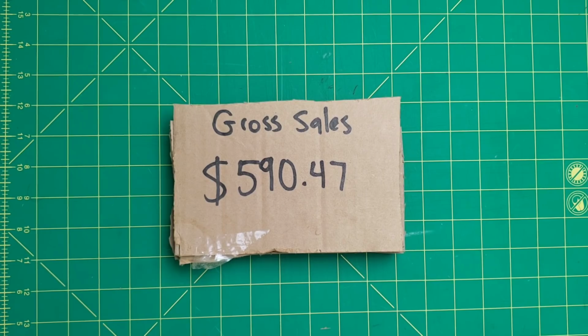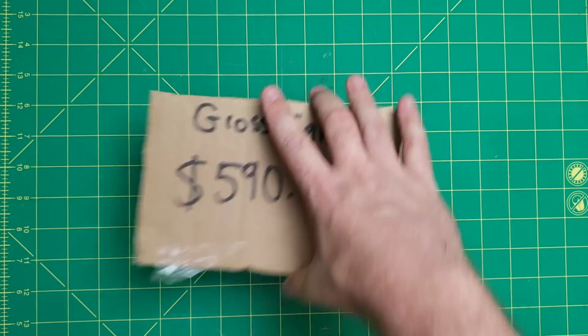So we start out with our gross sales of $590.47. The first thing I do is multiply this amount by 0.88. What this does is account for our eBay and PayPal fees. Now, since I'm a top-rated seller, I do get discounted final value fees from eBay. I only have to pay 9% instead of 10%. So if you do not have this discount, you'd want to multiply this amount by 0.87 to account for those eBay and PayPal fees.